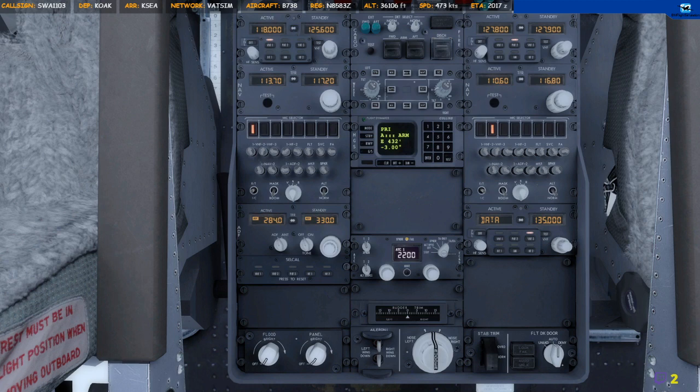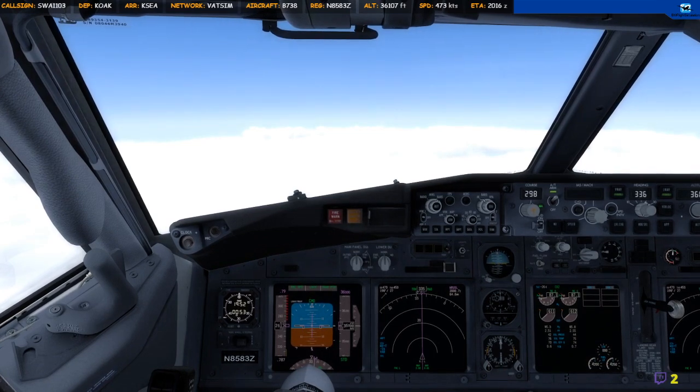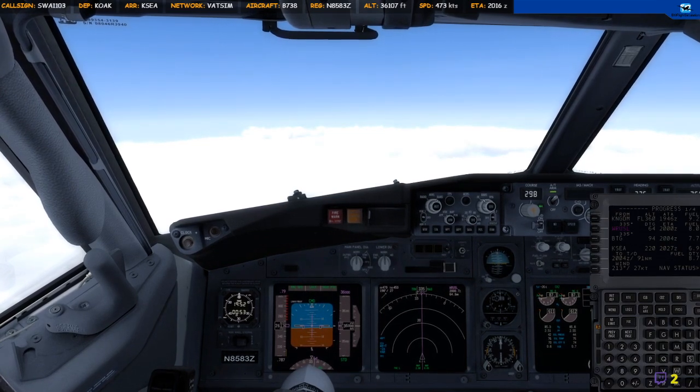They say Delta. International Airport Data Information Delta. Delta 853 Zulu. Okay. West Com. Visibility 10. Okay, we're 91 miles from top of descent.